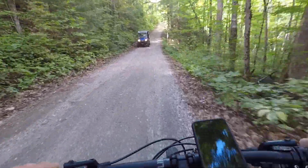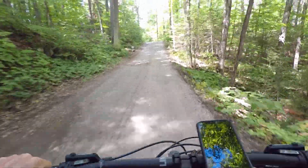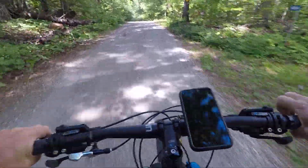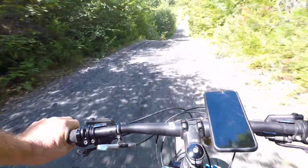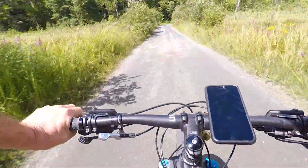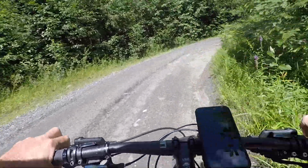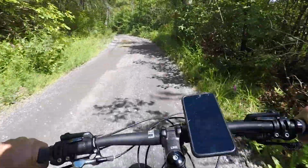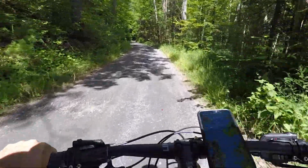So here we are, 20 kilometers in the woods, and you find a couple guys on a side by side ATV. Can't get away from it, man. Snowmobiles in winter, ATVs in the summer.